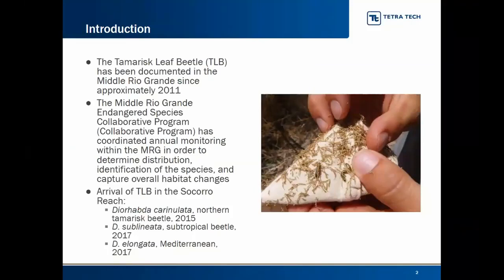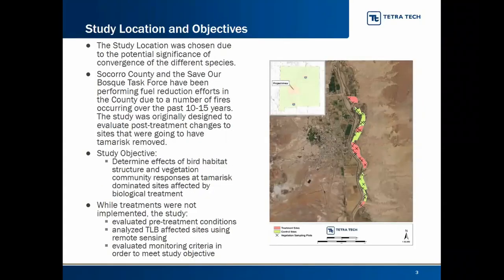As Matt gave an overview, we started getting Tamarisk leaf beetle in the Middle Rio Grande in 2011. The collaborative program, through Corps of Engineers funding, has supported the annual monitoring that Matt's been doing up and down the river, in coordination with them, to make sure we have coverage to track the species as well as the convergence of three species, as Matt just showed. Because of that, we were looking at exactly where those three species might converge, and it was looking like Socorro County, and it has occurred.